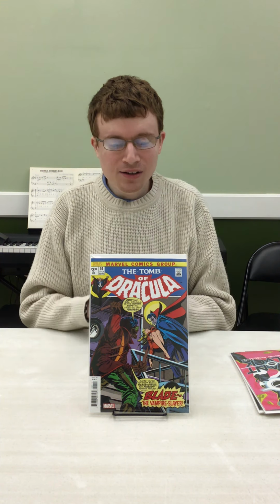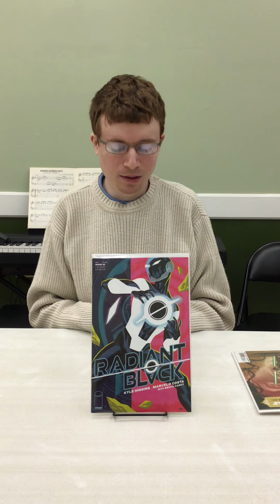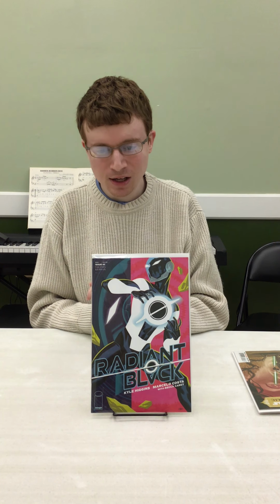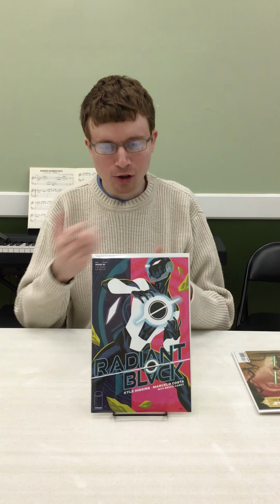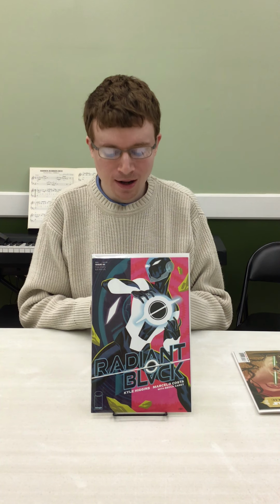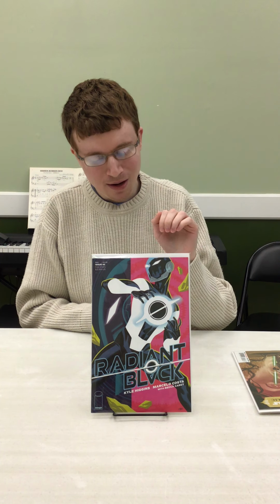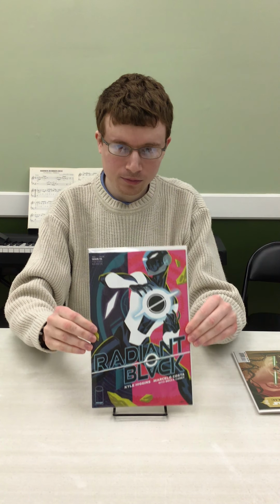Next one I have is Radiant Black number 1. This just came out within the past couple of weeks, so I decided to pick this up. This is a series by Image Comics. I normally don't collect Image, but I thought this could look kind of interesting. It's a superhero comic series being put out by Image, written by, let me get this right, Kyle Higgins, and the cover is done by Michael Cho. Just a nice cover, and a new series, the first appearance, of course, of a new character. So just an interesting book to check out.